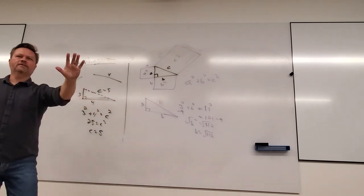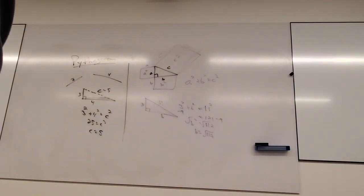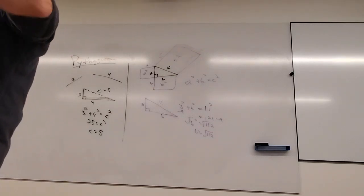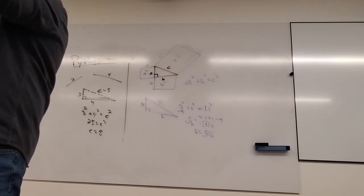Simplifiable because, remind me if I talked to you about this. How do you tell if a number is divisible by 9? Does anyone know, for example? If the digits add up to a multiple of 9, right? So 54 is divisible by 9 because 5 plus 4 is 9. 99 is divisible by 9 because 9 plus 9 is 18, a multiple of 9. 63 is divisible by 9. We got 6 plus 3 is 9.